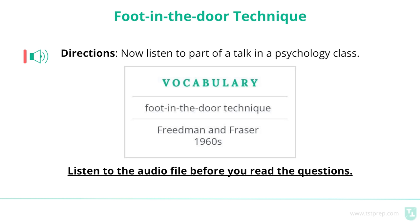So, researchers have tested many persuasion strategies that are effective in selling products and changing people's attitudes, ideas, and behaviors. One effective strategy is the foot-in-the-door technique. Using the foot-in-the-door technique, the persuader gets a person to agree to a small favor or to buy a small item, only to later request a larger favor or purchase of a bigger item.